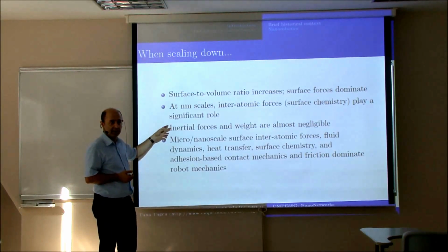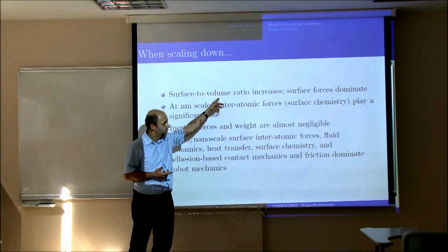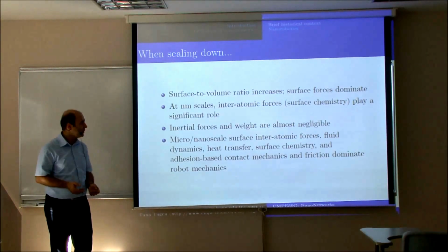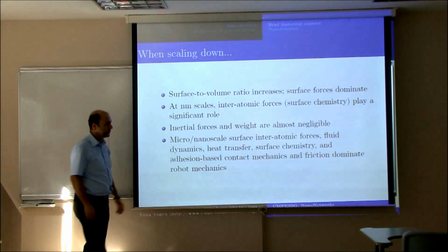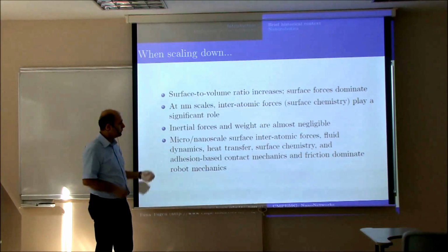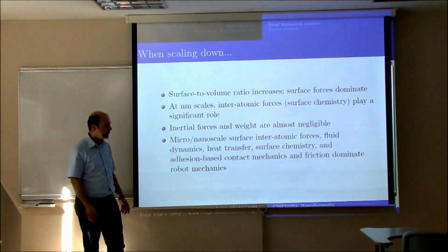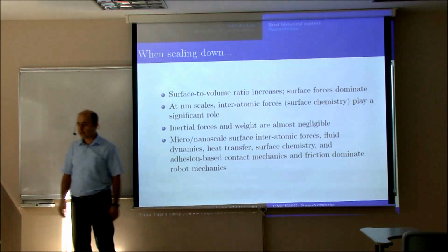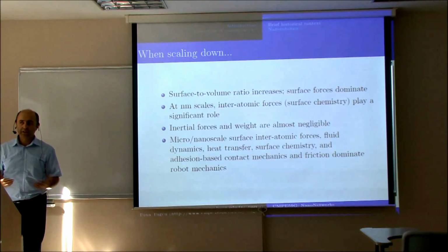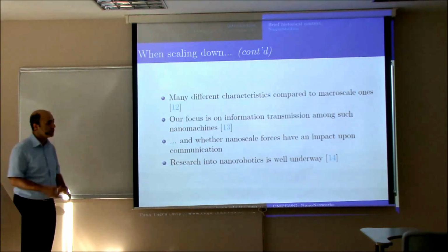Inertial forces and weight, since these two are related to the volume, which is now not very important, are almost negligible. Which means all dynamics have now changed. At micro and nanoscale, surface interatomic forces, fluid dynamics, the flow of the fluid, heat transfer, surface chemistry, and adhesion-based contact mechanisms and friction are now the dominating forces. So all the designs for the larger robots are not much useful at the nanoscale. For nanoscale robots, it's much different from regular robotics.